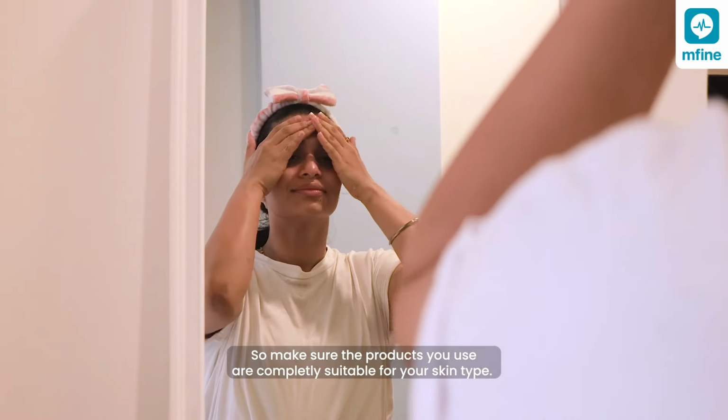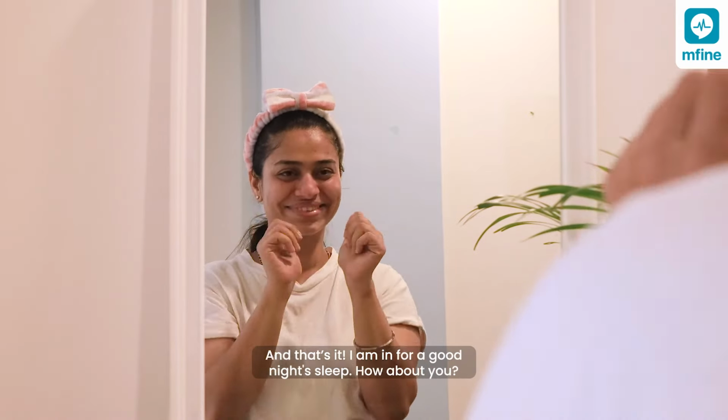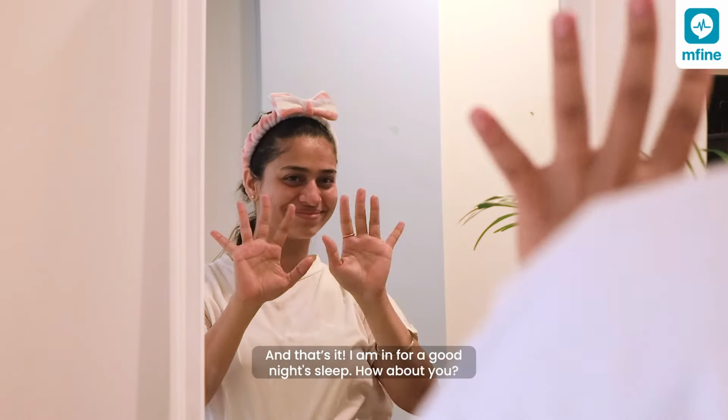So make sure that the products you use are completely suitable for your skin type. And that's it. I'm in for a good night's sleep. How about you?